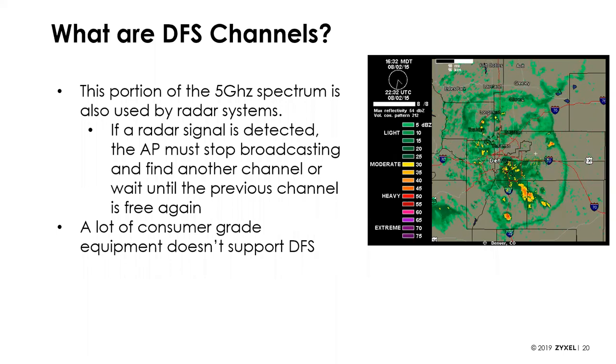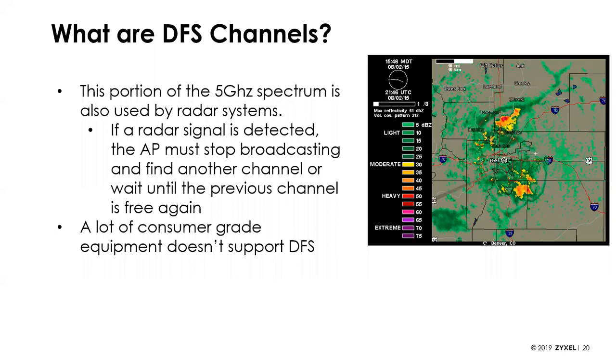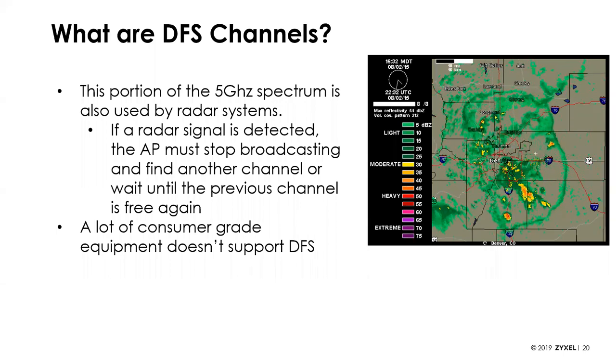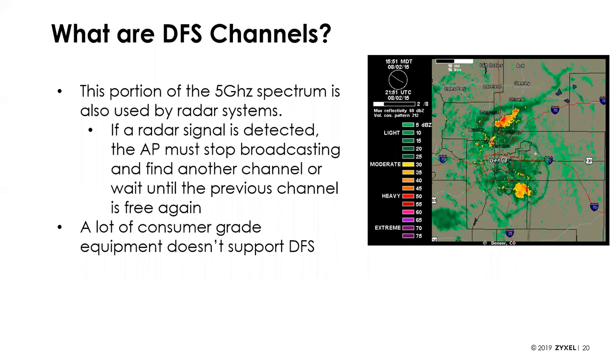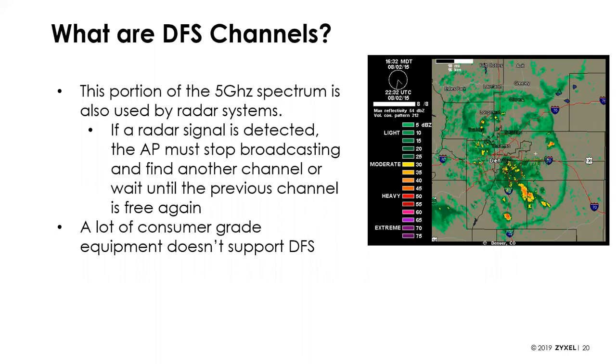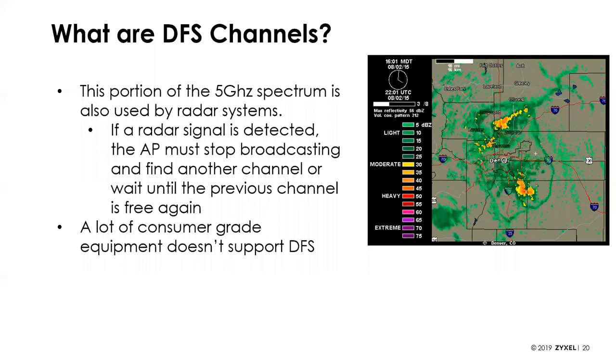And they said, here's the new standard. We've got this thing called DFS, dynamic frequency selection. So this is something that must be used in order to be able to use these channels. And what it basically does is if it detects radar operating on that channel, it will then switch to another channel to use that's not being used. And I want to say it's 30 seconds or 60 seconds it has to listen to make sure no one else is using it. So obviously that can cause some problems, right?